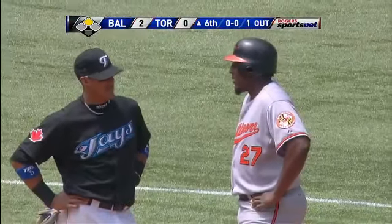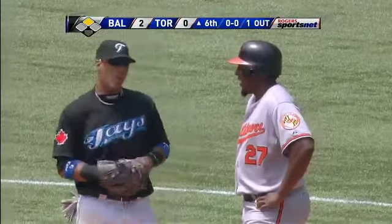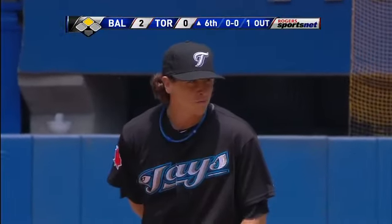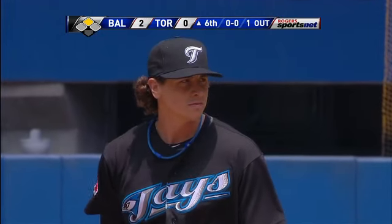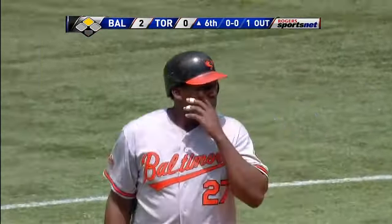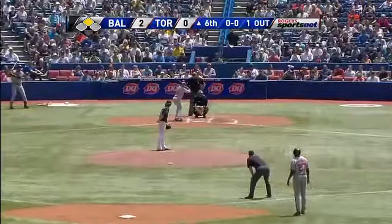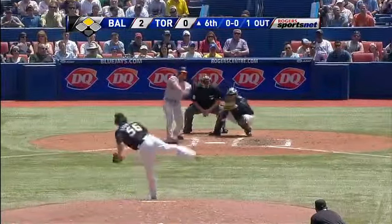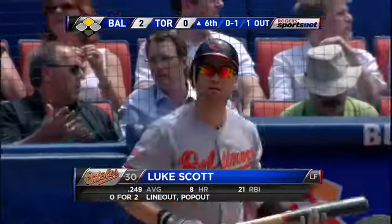Now Guerrero, two hits here this afternoon. One out, Guerrero at second. Luke Scott has lined out and popped up.